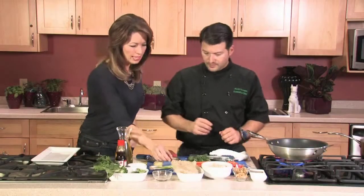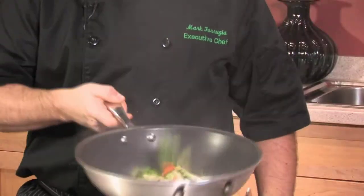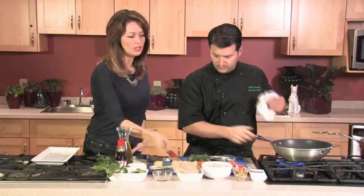It's so fine. It's like angel hair, basically. It is going to cook quickly. And it is a nice alternative to white rice. Just change it up a little bit. So that's going to cook that quickly. So again, this is all about timing. It's all about timing.